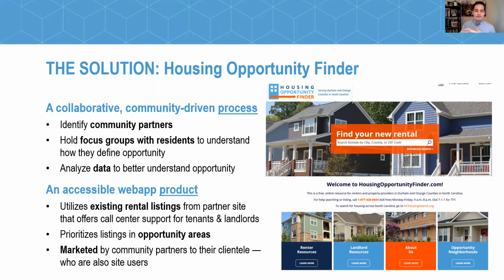Once we've done that, we work with existing rental listings that are provided by a technological partner of ours, that also provides call center support for housing seekers and for landlords looking to list their affordable units. Those listings are then prioritized by whether or not they're in opportunity neighborhoods. If they're in an opportunity neighborhood, they show up first, and there's some demarcation on the website showing that that unit is in an opportunity neighborhood. Then we work with our community partners to market the Housing Opportunity Finder to their clientele, who are likely going to be users of the website itself.